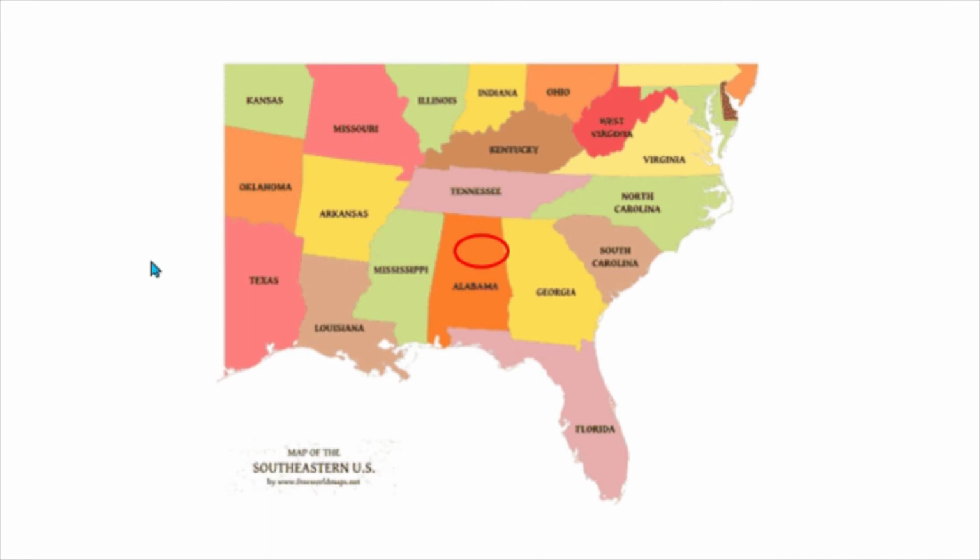At first, the supercell had formed just a little north of Birmingham, Alabama, one of the biggest cities in Alabama. However, not the capital. And eventually, it started getting bigger. I was actually tracking this tornado for a little bit.